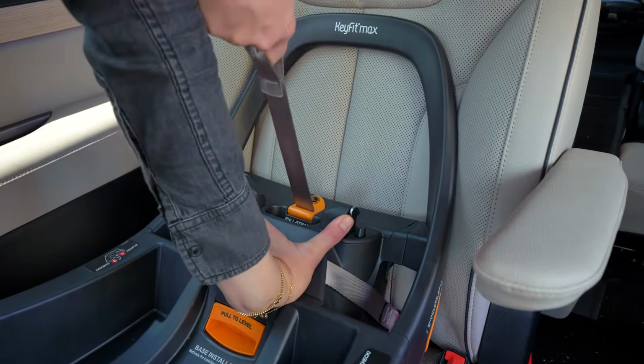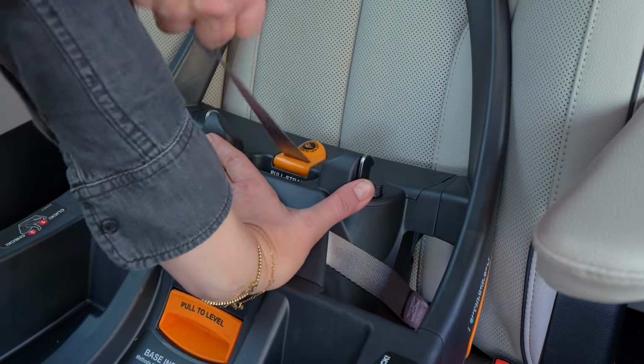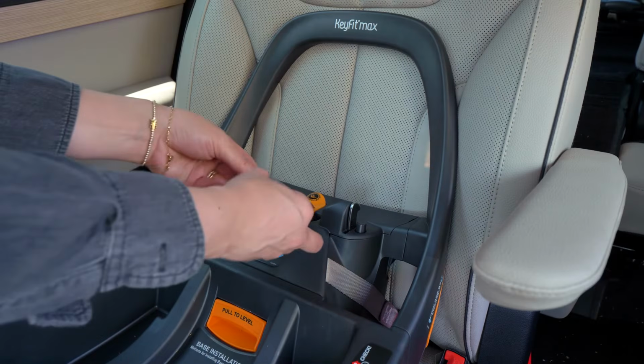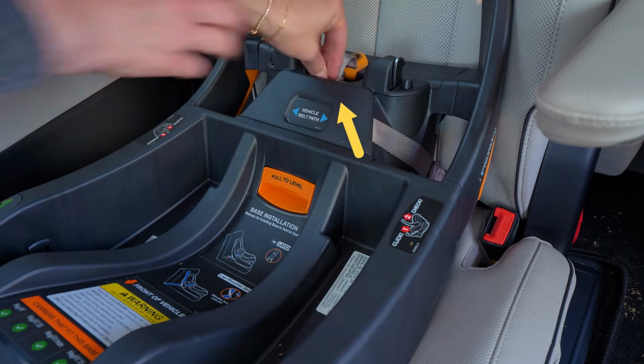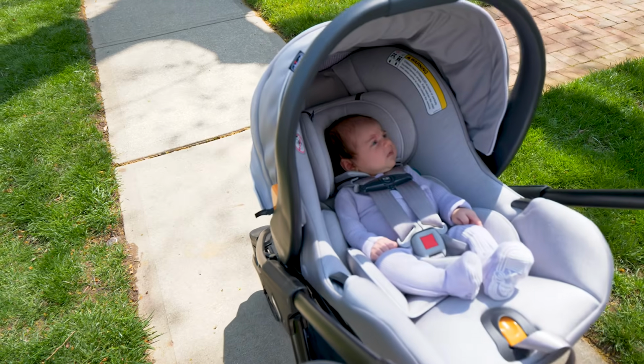Tighten the latch straps by pulling up on the latch pull strap at the top of the base, while at the same time pressing the base firmly into the seat. Roll up the rest of the latch pull strap and put it into the storage slot, and then click in the car seat. So there you have it, my 8 favorite things about the Chicco KeyFit Max Zip ClearLux.